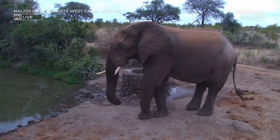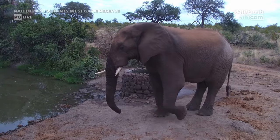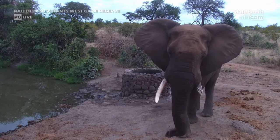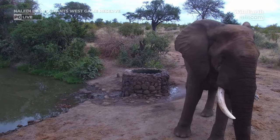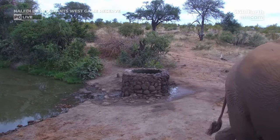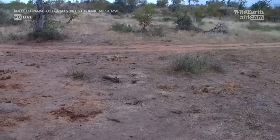Turning in for his close up. That's very nice. Thank you, sir. Yeah, you can see that tusk snapped off pretty catastrophically there. Doesn't seem to be bothering him too much though, and he's off on his missions.